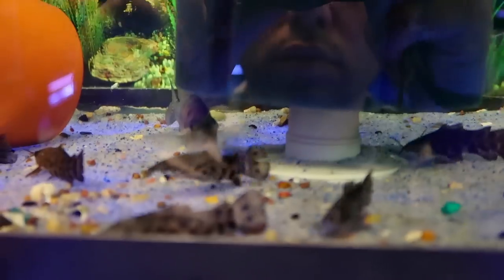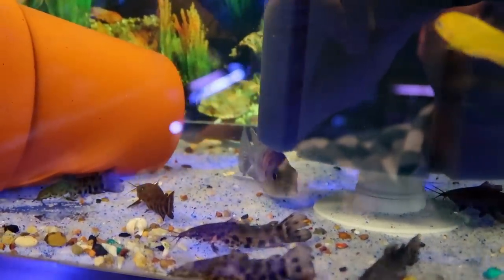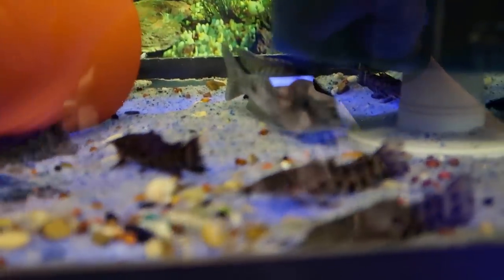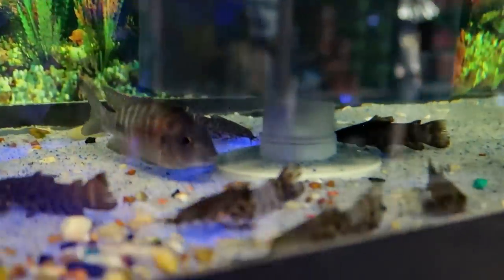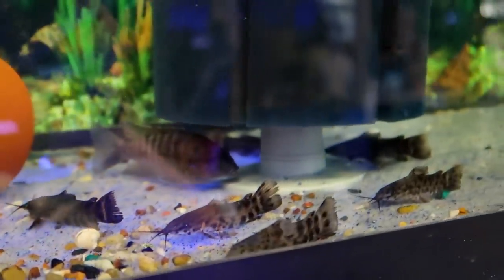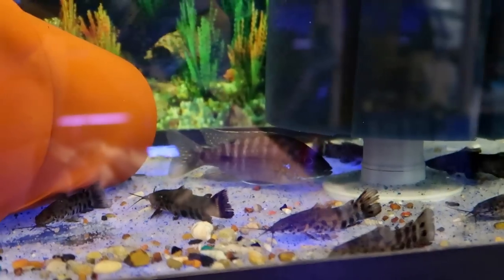Oh, the hoplocats. These guys were cool. I forgot what I was about to say just now, but these hoplocats were neat. I really don't know what to say about them to describe them. They're just a cool looking catfish, but their face is different. I thought they were really cool looking.